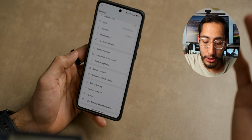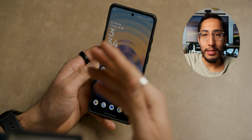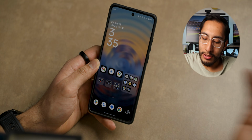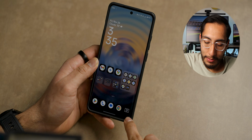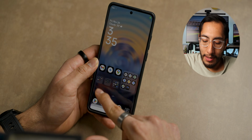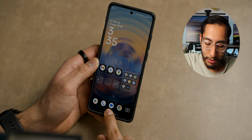No other major features that I have come across. Something that the OnePlus 12 is missing is a suite of AI features. You do have access to Google's Gemini, so you can set that up to be your default assistant, and you can access Gemini Live as well. But we're missing things like Circle to Search.